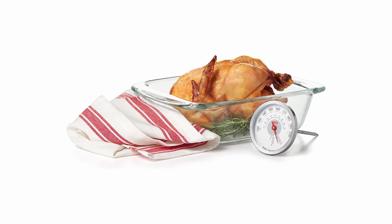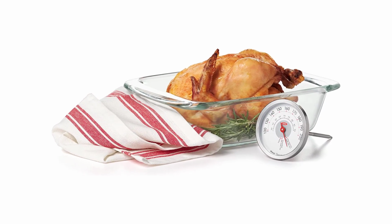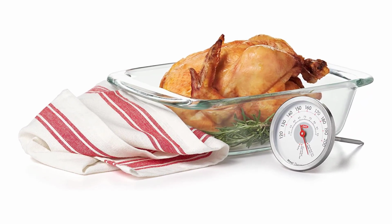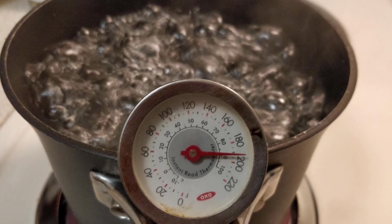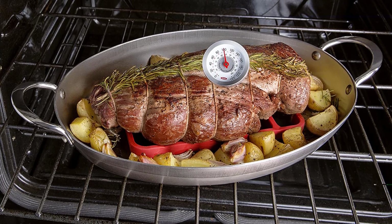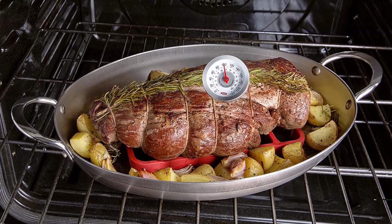This analog model is bulkier than foldable probe versions, and it may not be as quick as digital models, but it also does not require any batteries, or worry over whether you left it on or not. It is affordable, dependable, and has easy-to-read markings for Fahrenheit and Celsius temperatures.